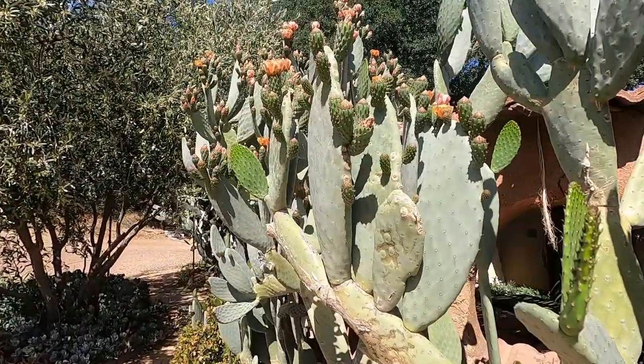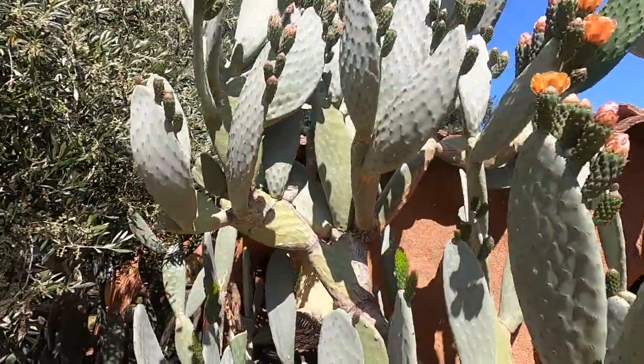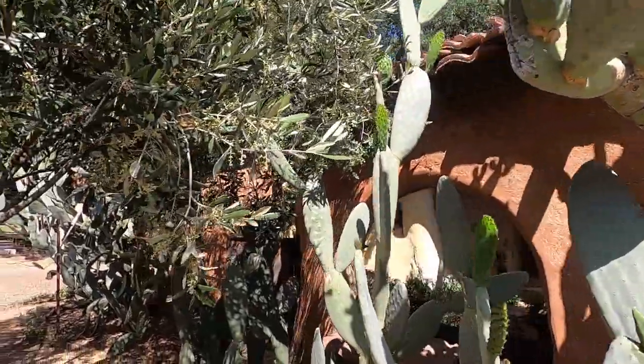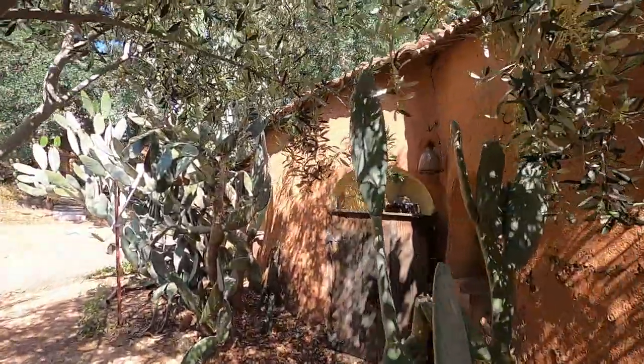True to permaculture principles, the homestead demonstrated stacking functions. Here, living cacti are used as regenerative fences, fire breaks, and beautiful landscaping.